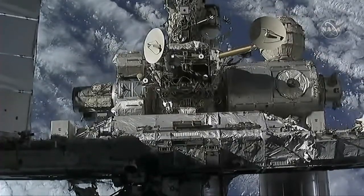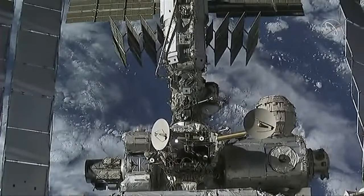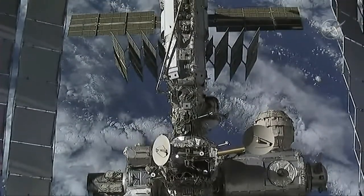And Freedom, SpaceX on the Big Loop, depart burn 0 was nominal. Copy.